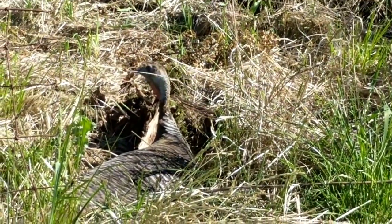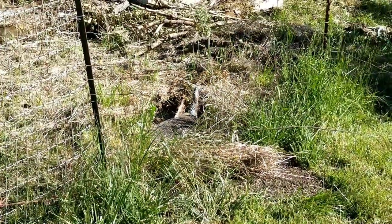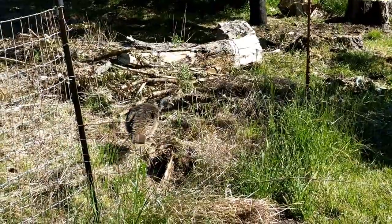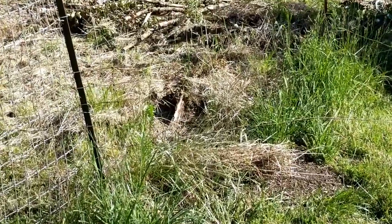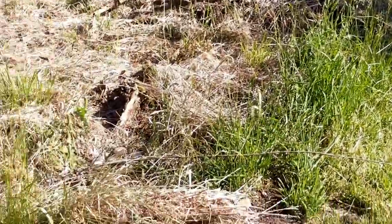Here's Mama Turkey Bird sitting on her nest. A little bit nervous about me. Right in the shade of the barn here. Oh, gonna get up and stretch, huh? You gonna show me what you got? Can I look? Just gonna run off and abandon the kids, huh?